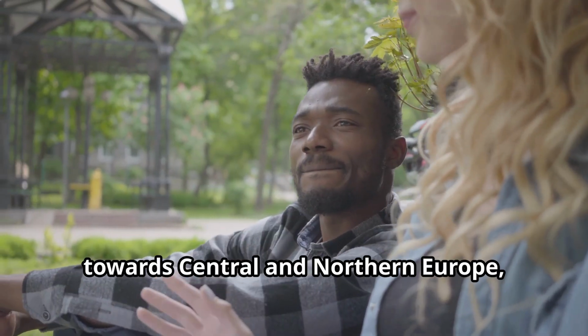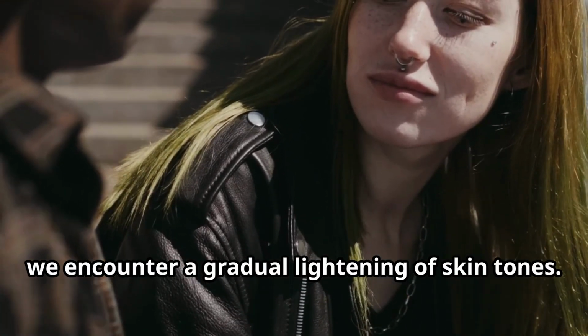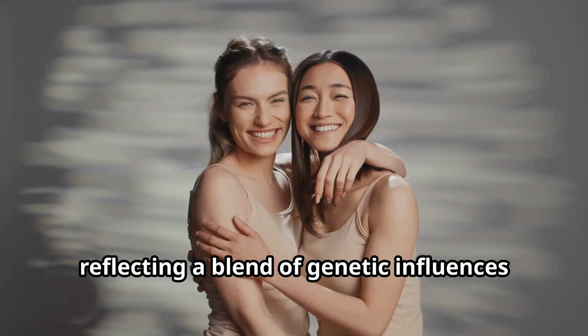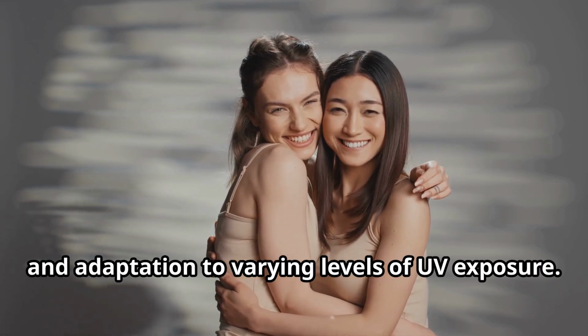As we move northwards towards Central and Northern Europe, we encounter a gradual lightening of skin tones. In countries like France, Germany, and the United Kingdom, we find a mix of fair and light to medium skin tones, reflecting a blend of genetic influences and adaptation to varying levels of UV exposure.